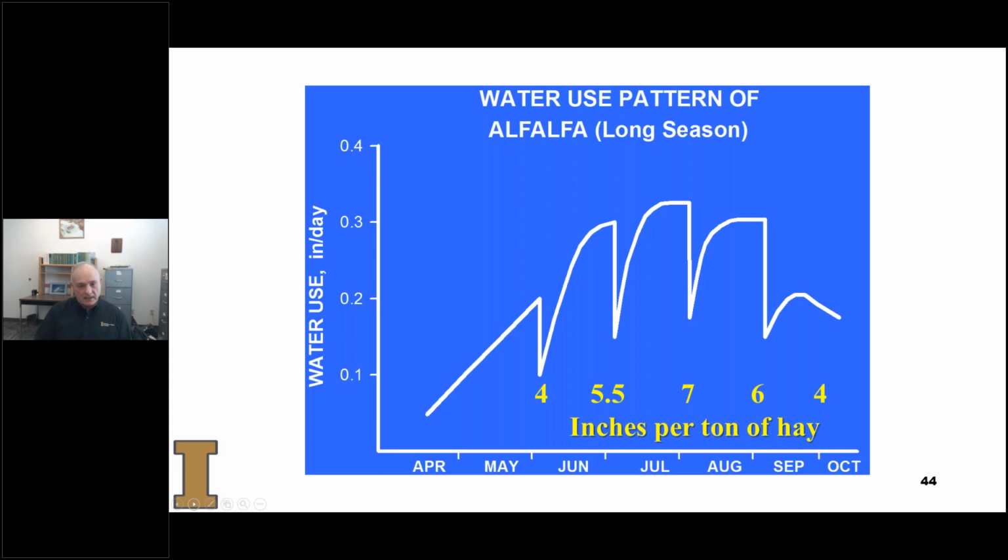And if we go to the second cut, we can see a very rapid increase in water use, up to about 3/10 per day. And then again, a second cutting, and we can see that it was 5.5 inches per ton of hay of water use. And then for third cutting, 7 inches per ton of hay, a fourth cutting, 6 inches, and then a final cutting, 4 inches.